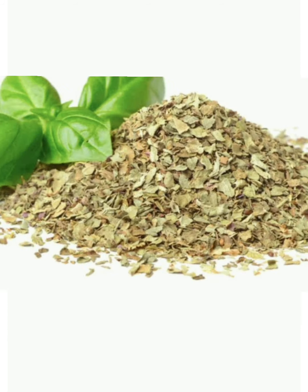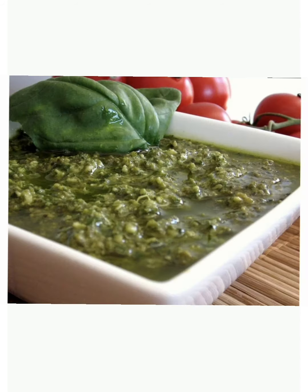Basil is a fragrant green herb with a smoky, minty taste, and the most popular herb in Italian cooking. Basil is often used in tomato sauce, in caprese salad, and is the main ingredient in pesto sauce.